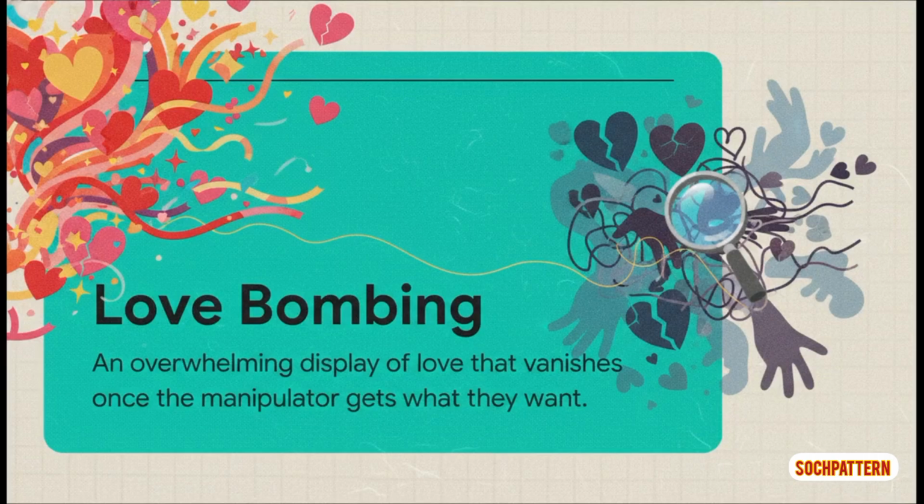So how does this whole process usually start? Often it's with something called love bombing. It's this intense, overwhelming flood of love and attention that makes you feel like, wow, I found my soulmate. But then, once they feel secure, that fire hose of affection just shuts off. It vanishes, and it leaves you desperate to get it back, willing to do just about anything to get back to that incredible initial high.